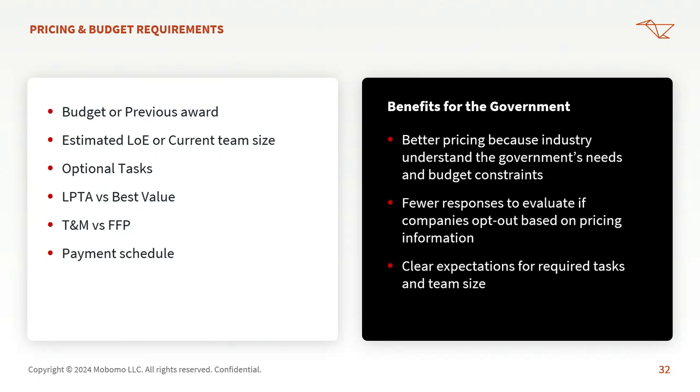And then even for the best value stuff, price is still obviously a factor when it comes to a best value evaluation. But knowing if it's still 90% of the evaluation criteria is the price and only 10% is on corporate capabilities, things like that, just spelling that out so the industry knows how much they're going to have to differentiate themselves, or if it's truly just a race to the bottom on the price.